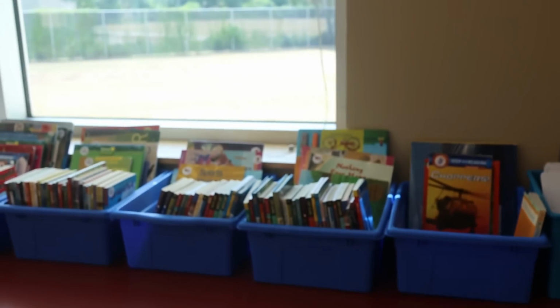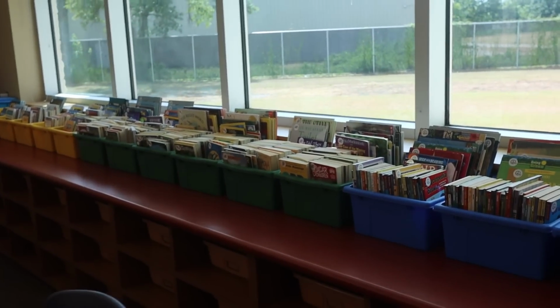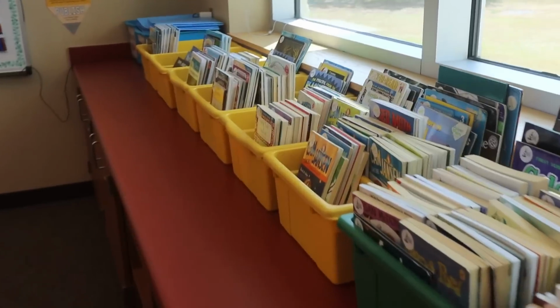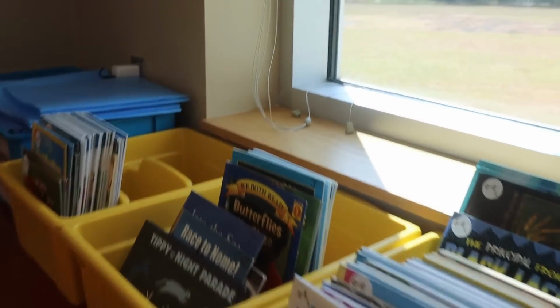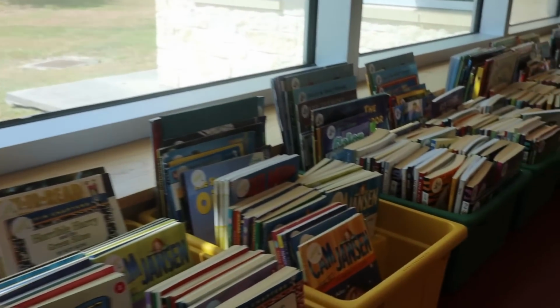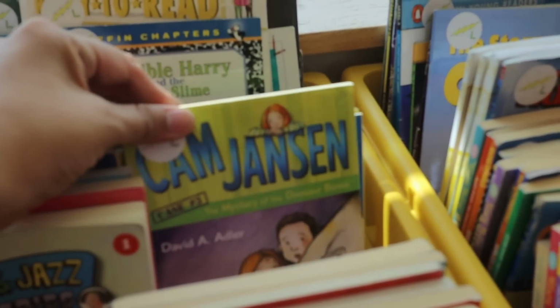As you know, this was the majority of my time. But they are all organized, they're all cleaned, they look gorgeous. Guys, I'm super excited. These are amazing.